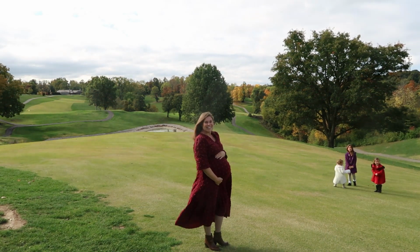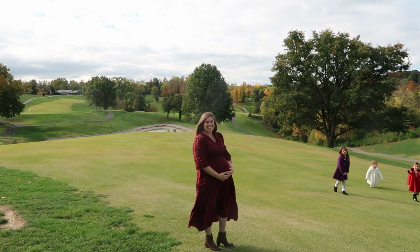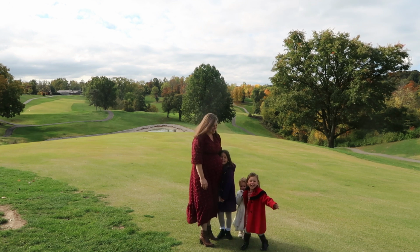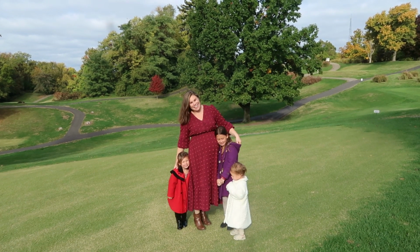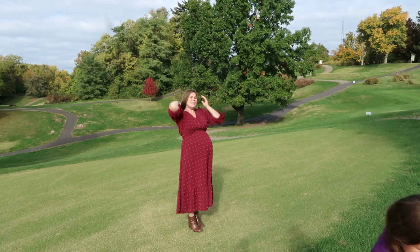I will do a bump date for you in just a minute, but I did want to show you these little sneak peeks of the maternity pictures and family pictures we tried to take over the weekend. Well, we didn't try. It was just very sweet, and the girls were just loving their last pictures with mom before there's a boy in the family. So we had a really good time.